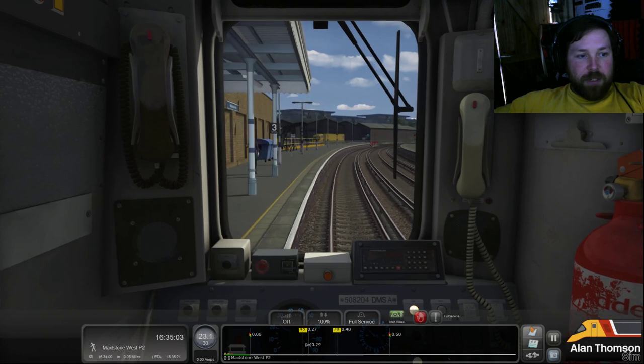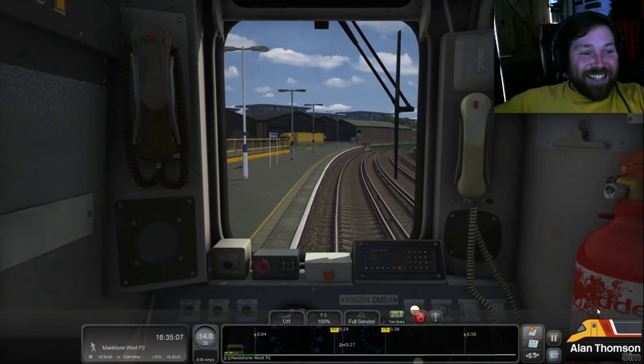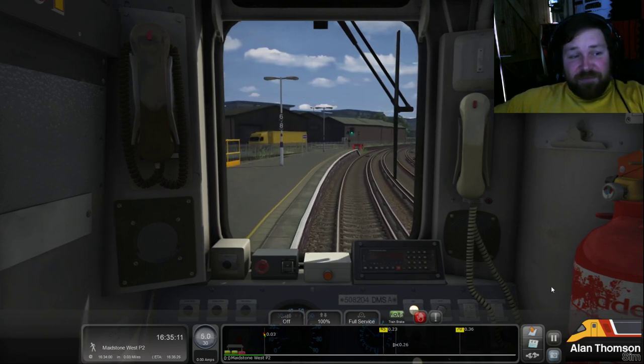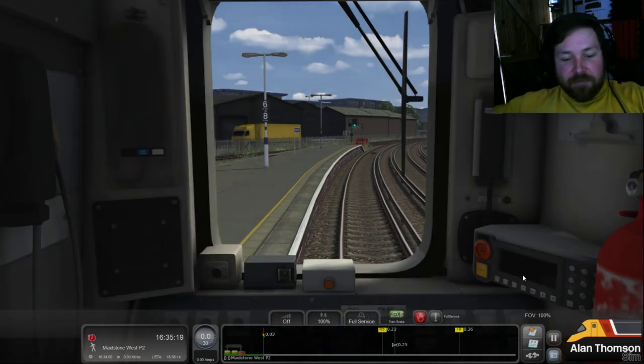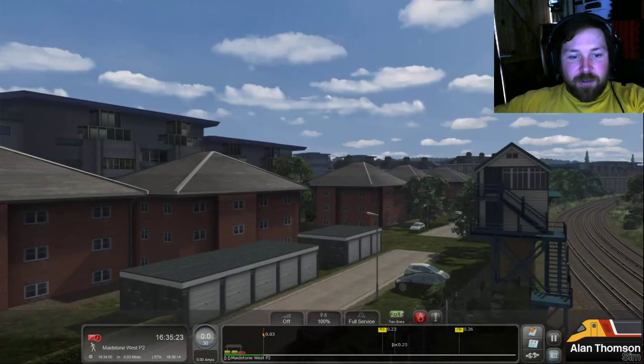We picked up a bit of speed there. We're definitely a 5 car. That was a bit silly. I shouldn't have accelerated as hard as I did coming out of there at all.